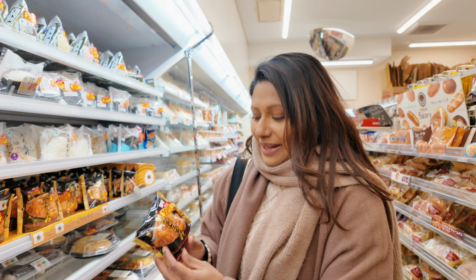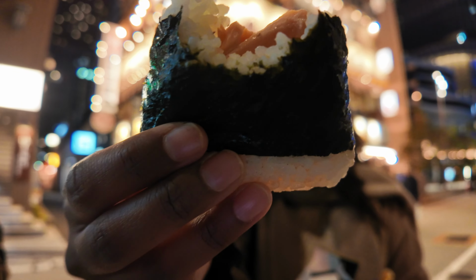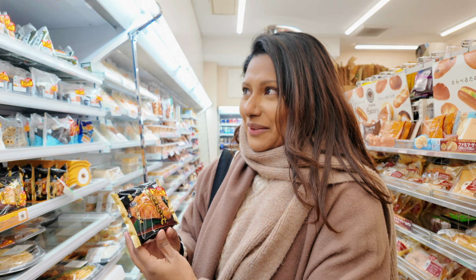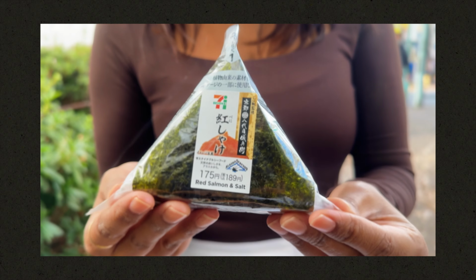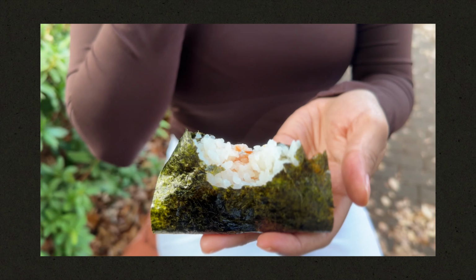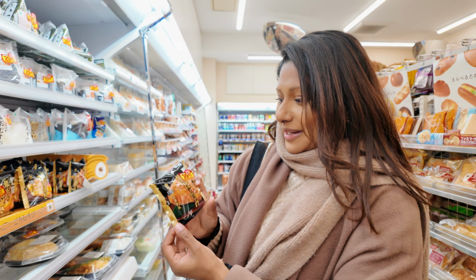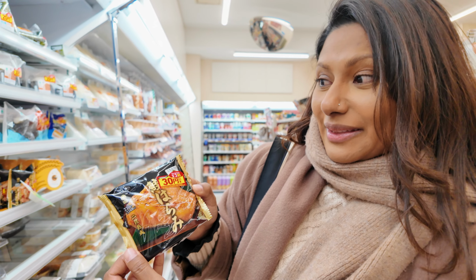So I just tried this one the other day, and it has the fattest piece of salmon in there. We did our konbini little breakfast in our last Ginza video, our very first Japan video, and in that it had like 80% rice and 20% salmon. This, however, has a lot of salmon in it. So if you guys are gonna pick this.